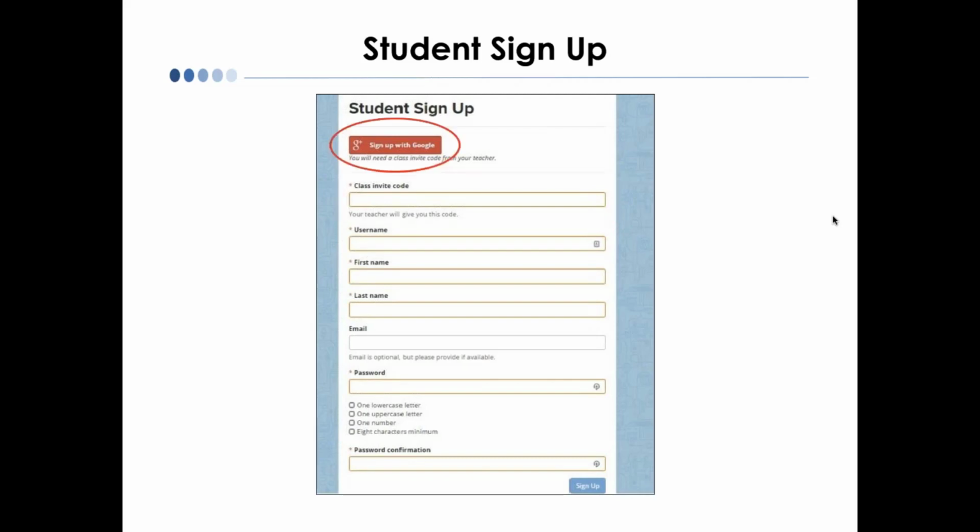If you're using Google for School, we recommend using that for streamlined logins. But if not, students just need to create a username, input their first and last name, and then create a password. Email is optional for student accounts.